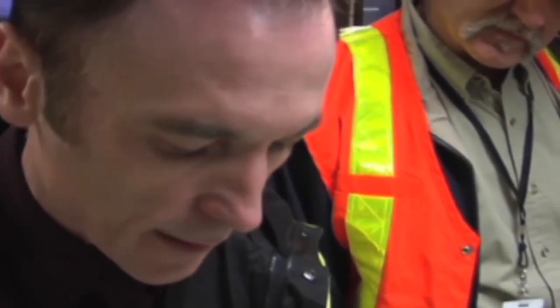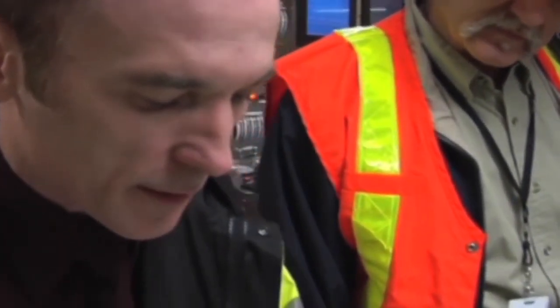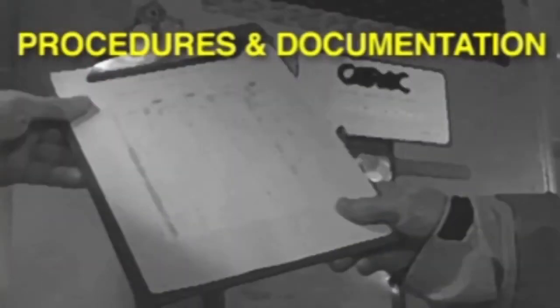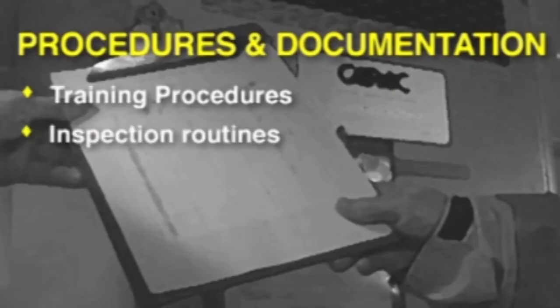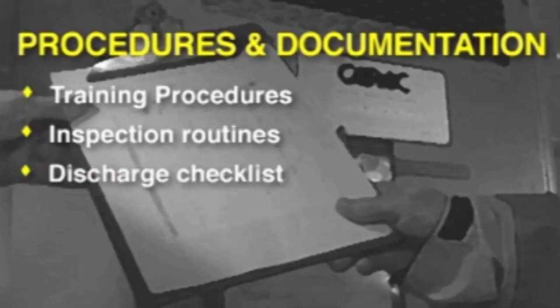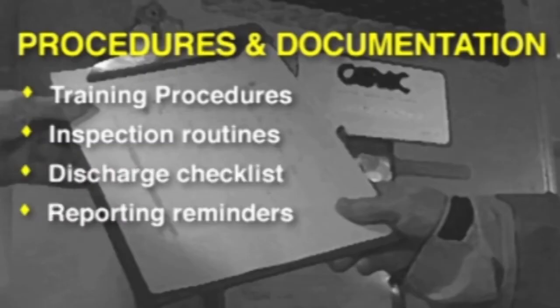On the ferry we visited, for instance, only 7 of the 26 VGP discharge types are relevant and regularly inspected and reported on. Generate procedures and documentation, including procedures for training your officers and crews on the specifics of VGP. Make the necessary changes or additions to inspection routines. Use checklists for the discharges covered and reminders of the reporting requirements. If necessary, you may wish to prepare a standalone VGP manual containing your procedures and documentation.